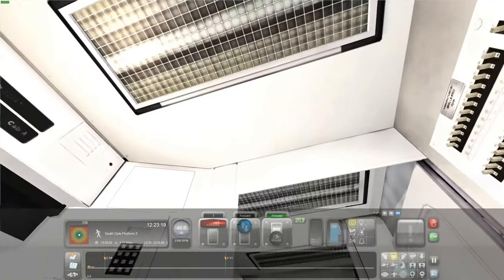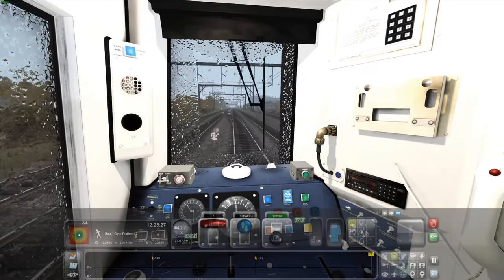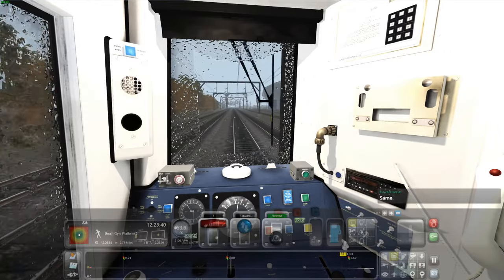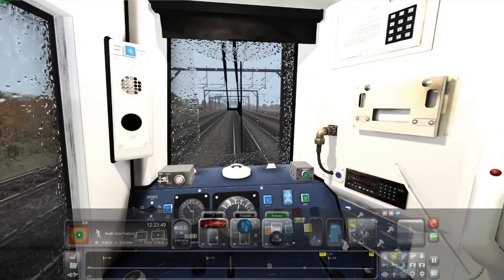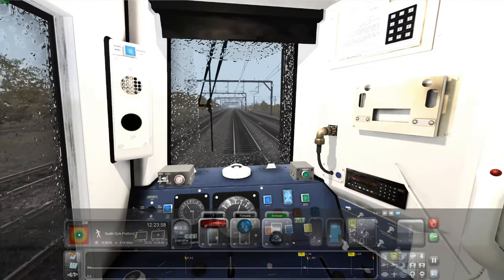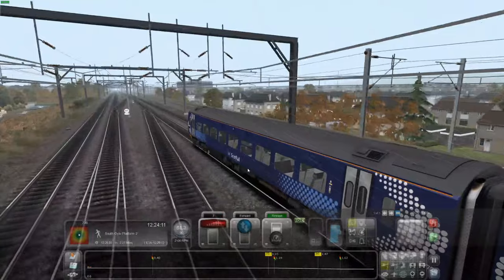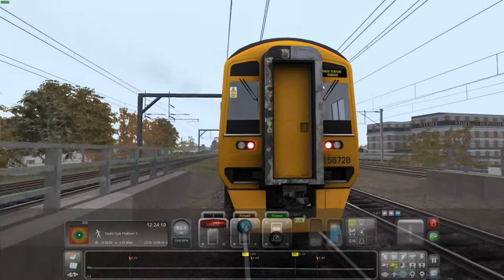Well, this train is much nicer than that last one. Way nicer. I like this train actually. It's very simple. Oh, look at that. Like rust around here that they've sort of modelled.